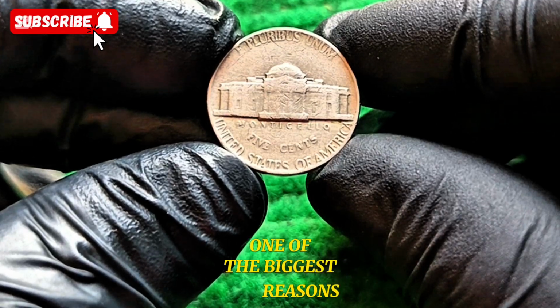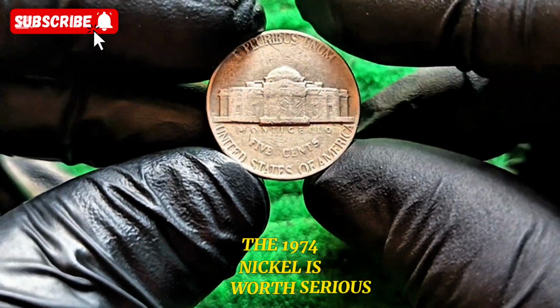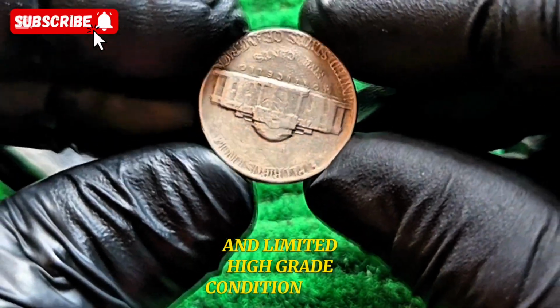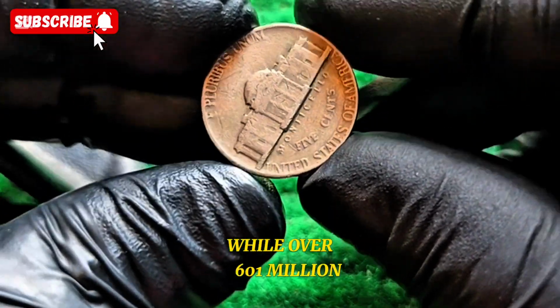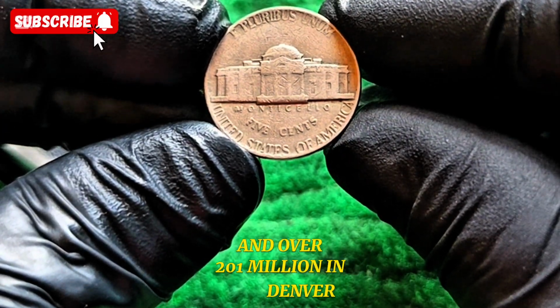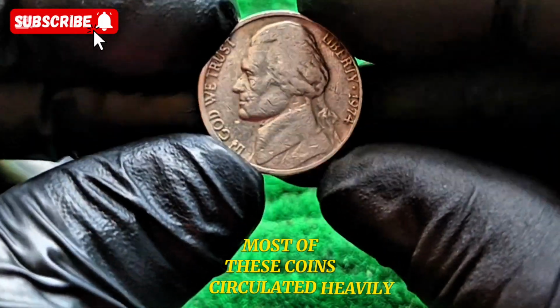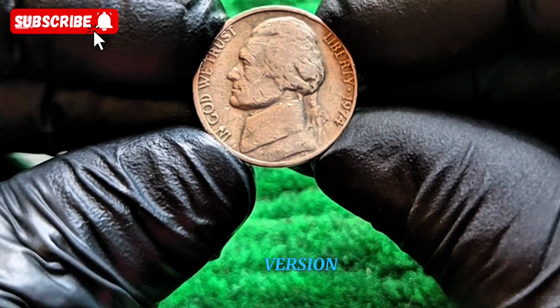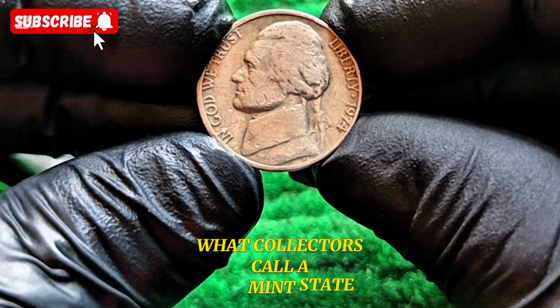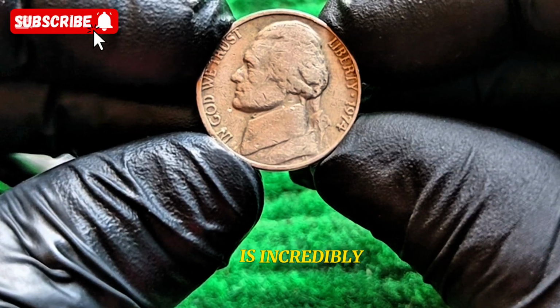One of the biggest reasons the 1974 nickel is worth serious money today is its rare mint errors and limited high-grade condition examples. While over 601 million of them were minted in Philadelphia and over 201 million in Denver, most of these coins circulated heavily. That means finding a high-grade version, especially one that has never been touched or damaged, what collectors call a mint state, or even full steps, is incredibly difficult.